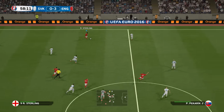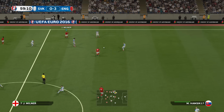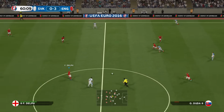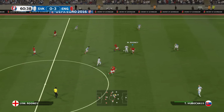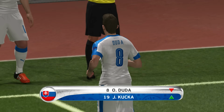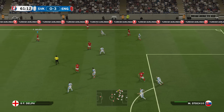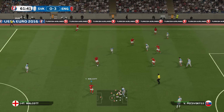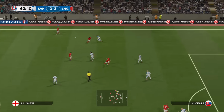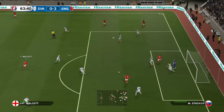Sterling. Some good play on the left-hand side now to profit from it. Kubachan. Hamsik. It's gone out for a throw-in. Final checks on the touchline. A change about to occur. Walcott, Delph. England haven't made a substitution yet. Sterling, he's dealt with that well.